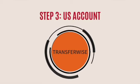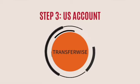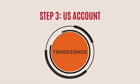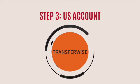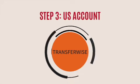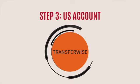What you have to do is open a US account, period. You cannot open a US dollar Canadian account with TD or RBC, etc., because if you put those details in, then your money will be lost, and that has happened to people before.